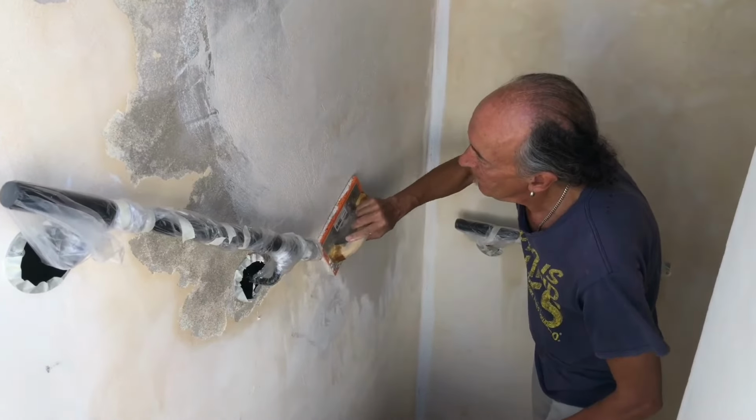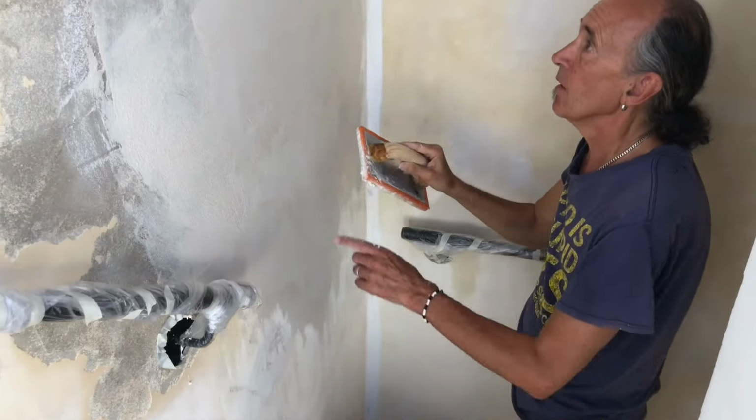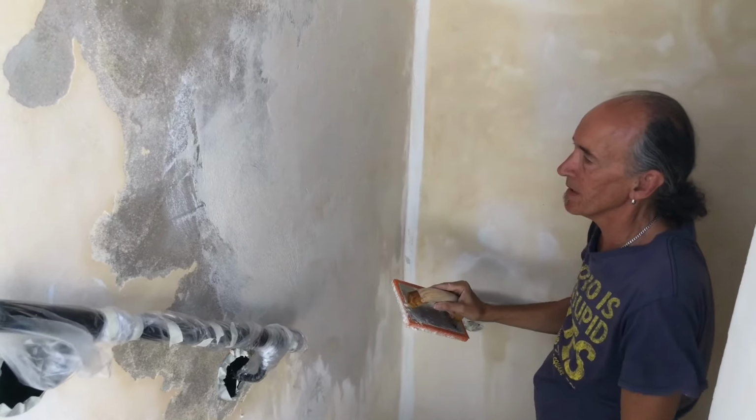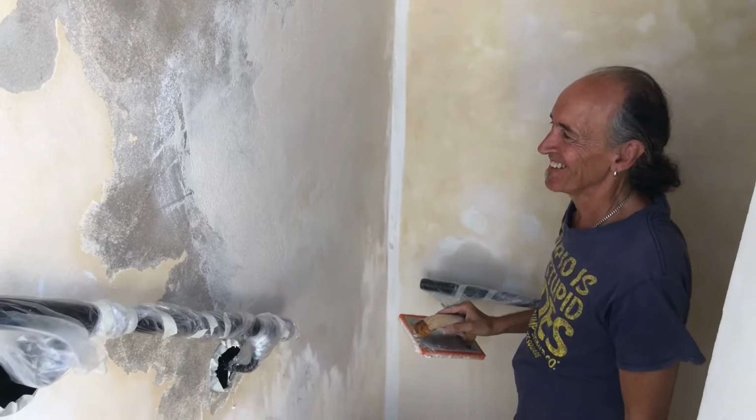And what's the plan to put on that wall? Oh, we might put a tile feature here. We're not sure exactly what yet, but yeah, so we can see it from the bottom of the stairs looking up.